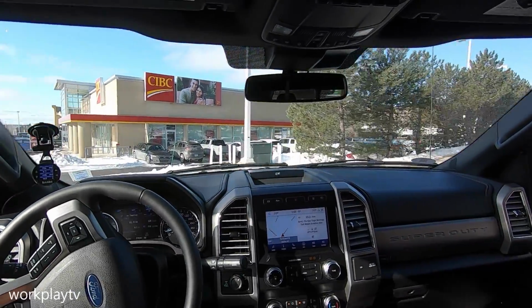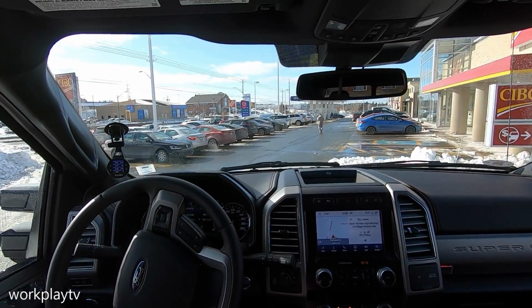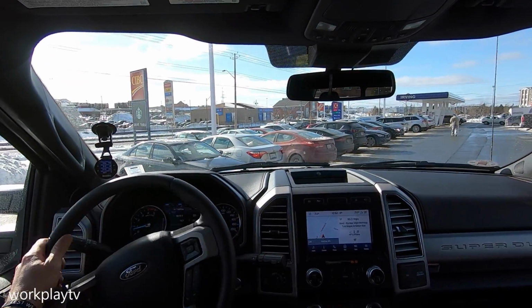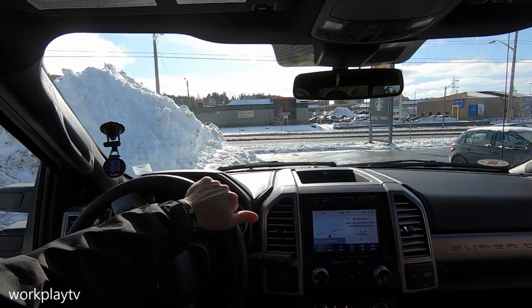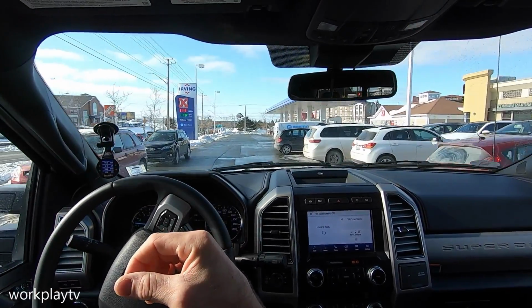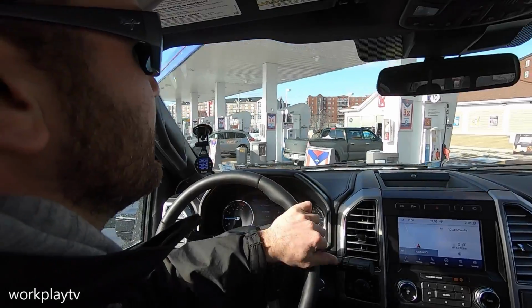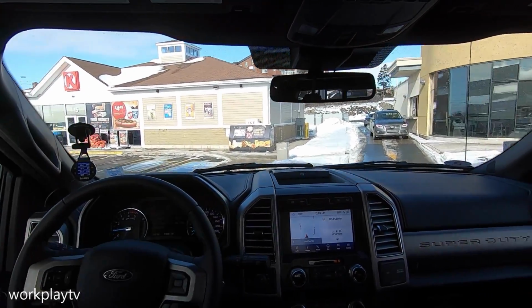Alrighty, so we are here. Just a tight parking lot in here. I think they could use a few more spots. Problem is there's nowhere to push that snow. Some time to bring some machines in and haul some away.